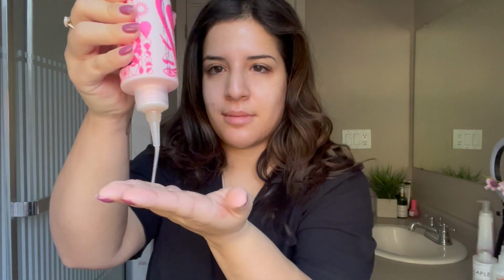When you put it into your hair, you can sort of see some foam once you start rubbing it in. So as you can see on the clip, it is a very liquidy product.